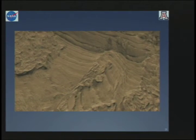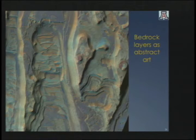In one of the MSL landing sites, Gale Crater, there's a thick stack of these sort of quasi-periodic layers. If MSL lands there and it drives uphill far enough, we'll be able to investigate and hopefully better understand the origin of these. These are some more bedrock layers. I just threw this one in because I think it's beautiful as abstract art, cubism on Mars or something.